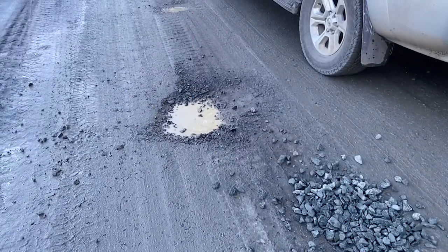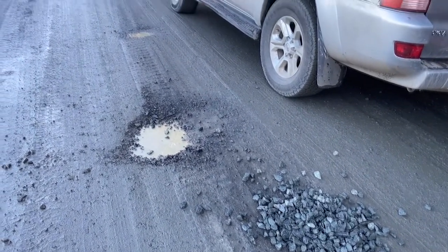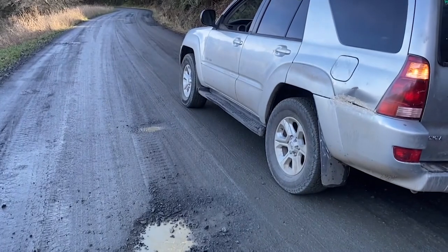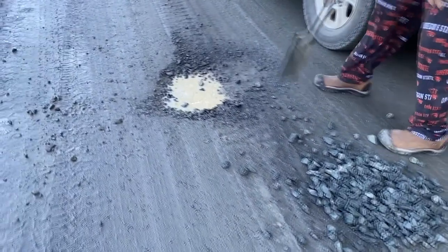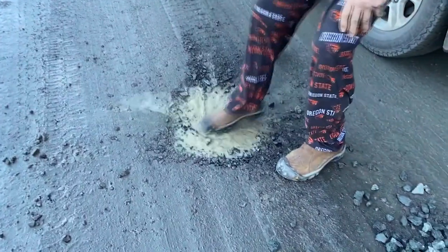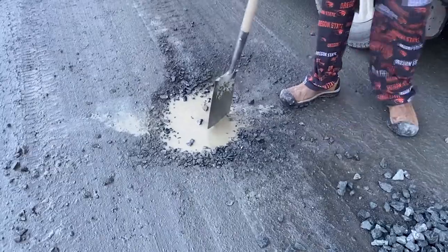How long does that take? Depends on the traffic. Depends on the rain. The rain's the key. You've got to have water in the road. See, here's the water. Every time you drive through it, it splashes, and that's how this fine stuff comes out. And then even these rocks do.